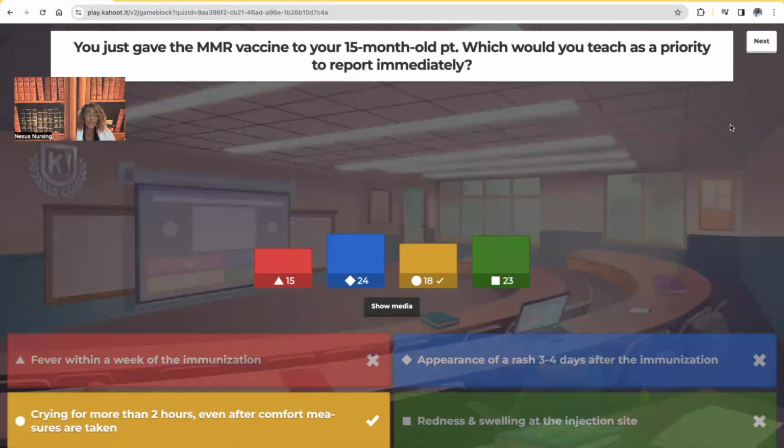Okay, the correct answer is crying for more than 2 hours. Now, here's the key: even after comfort measures are taken. What does that mean? If that child is still crying even after comfort measures are taken, that means that child is not consolable. Whenever you have an infant that cannot be consoled, something is wrong. There is a need that is not being met. Most likely that patient's in pain, but it can be something else, okay?